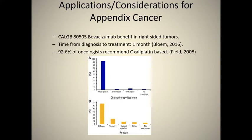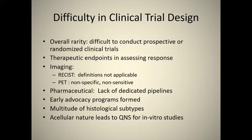And actually, if you look closely at the data, the FOLFIRI versus FOLFOX, you'd probably go with FOLFIRI anyways. And for peritoneal-based tumors, I think that's probably a better way to go. This is primarily where we see patients coming to us. They've had 6 months or 10 months of FOLFOX, and they're looking for some other treatment decisions.